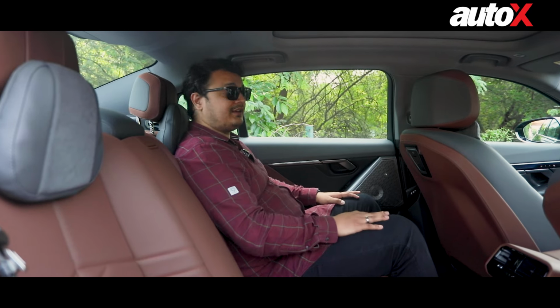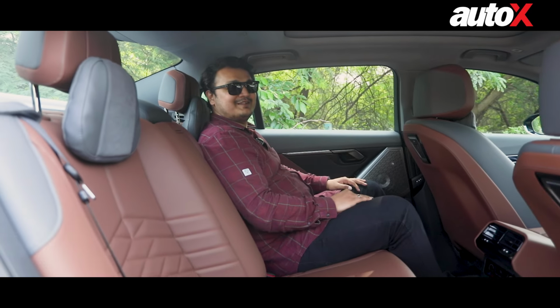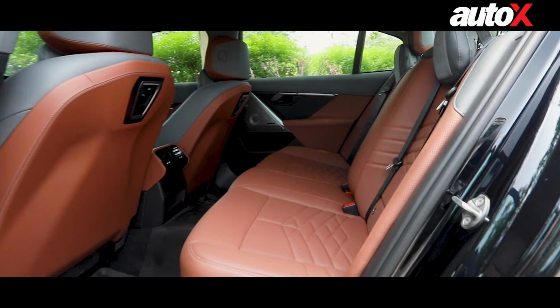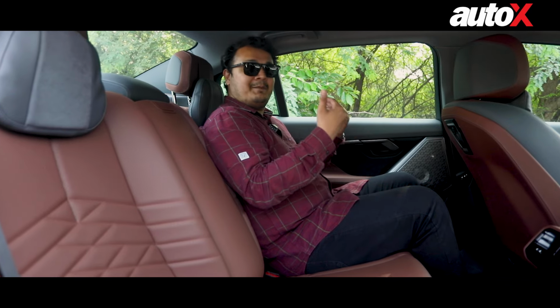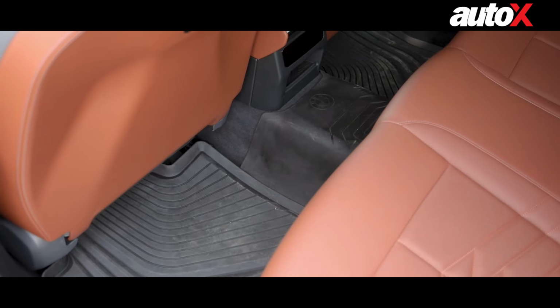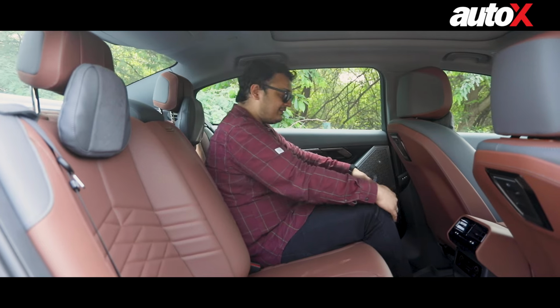Coming to the rear seat of the 5 Series, this of course is the long wheelbase model, and almost all of that increment in the length of the car shows up here. Now, the 5 Series was never a car that didn't have enough space for the rear passengers, but with the new 5 Series long wheelbase, there is loads of knee room. I mean, it really does feel like I'm seated in a 7 Series. There's a lot of space, as you can see.